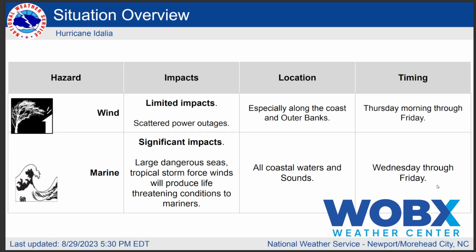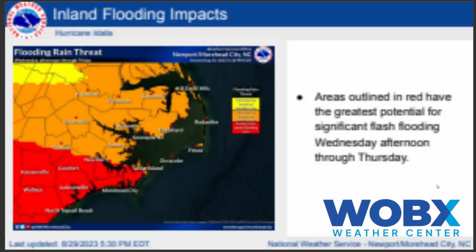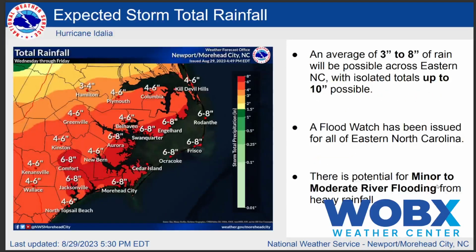The winds are going to be limited. We're not really going to see a lot of winds. It's kind of typical for a nor'easter, maybe some wind gusts of up to 50 miles an hour along the oceanfront areas. The marine areas, obviously, that's going to be a big problem as well. All right, so the flooding rain threat really looks to be the worst down to our south, down towards Newbern, Moorhead City, and those areas.